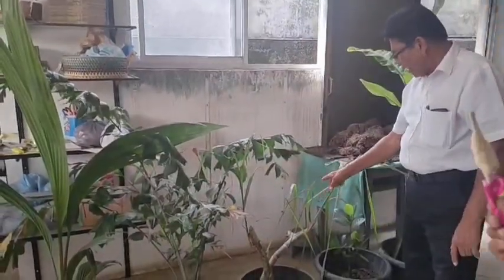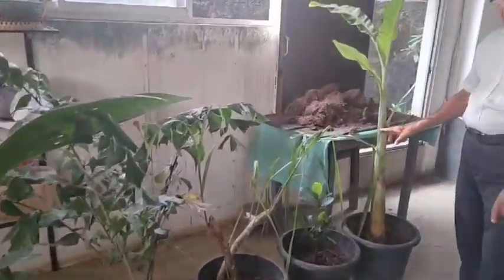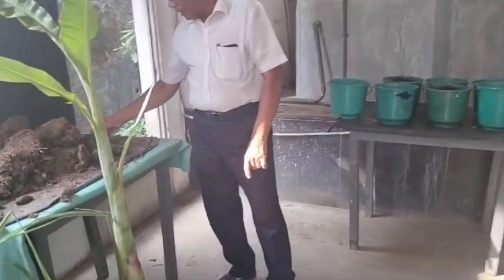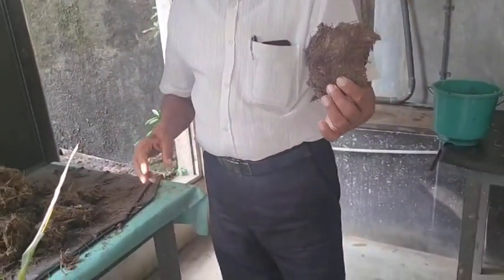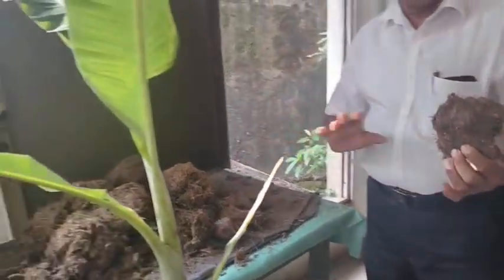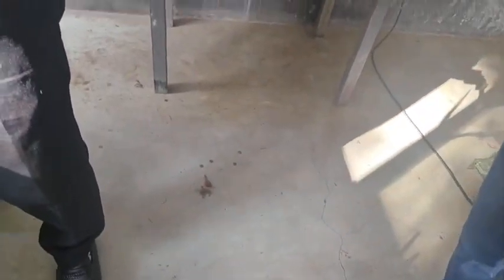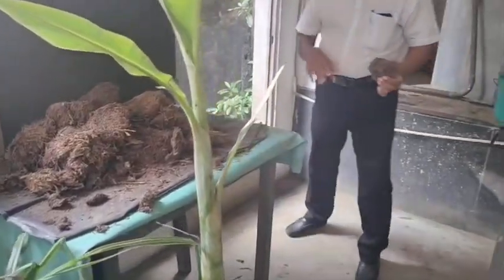See? This is sugarcane. Here is jackfruit. Here is banana planted. Then here is elephant dung. We dried it and removed the bad smell. Totally we have removed the bad smell by drying. Now no bad smell. If you want to smell it without fear, you can. No smell.